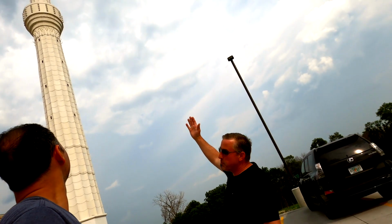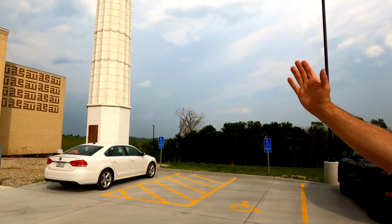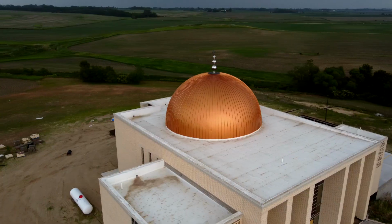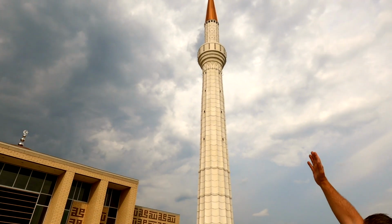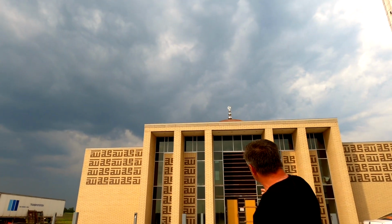Also, the minaret represents a harf, like the letter elif. I see these pillars as other harfs and the land connecting them. I see the name of Allah written right here in front of us. Subhanallah. That's how I can see it. If you see the elif and you see other harfs, and the ground connecting them.